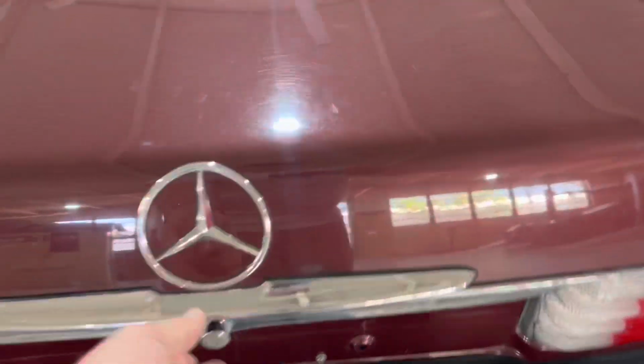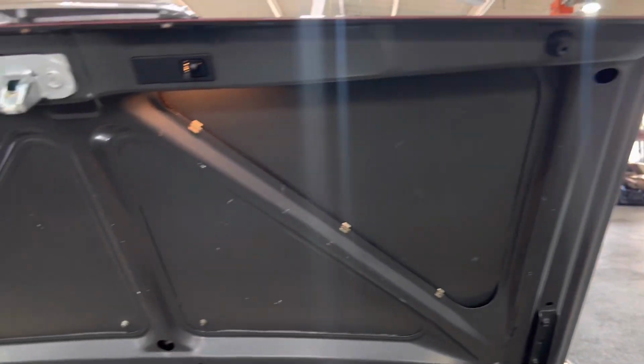I'll go ahead and pop the trunk while I'm here. Might as well. Interior of the trunk is in really good shape. Carpets are nice. Loading area is nice. Underneath the deck lid is good.